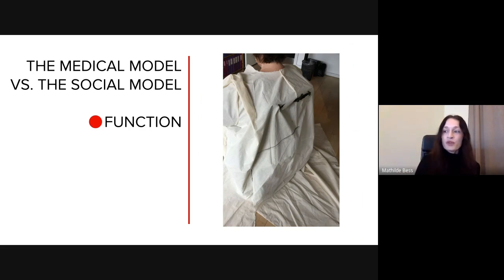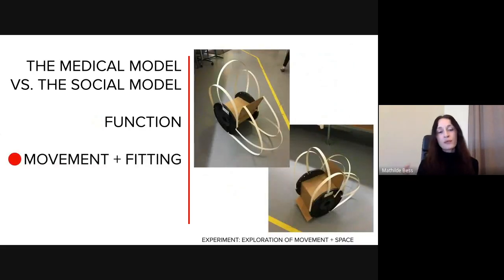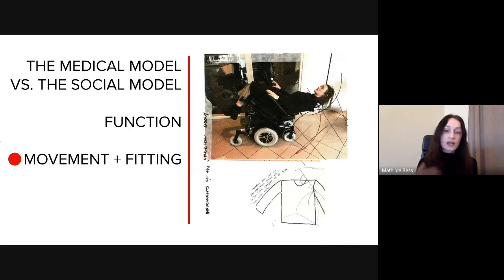So, movement and fitting. In terms of movement, I did some experiments to explore the movement and outside space of a wheelchair when it moves around, because its movements and the space it takes up are very different from how a body moves and takes up space. And this was also something that I did when I tried the different wheelchairs at the business that I worked with.